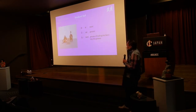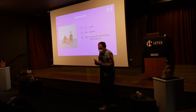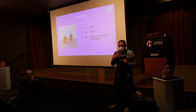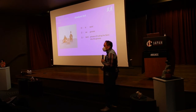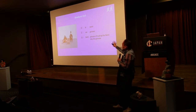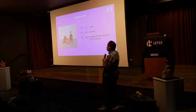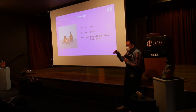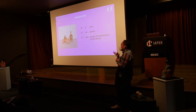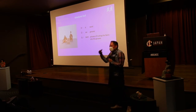So then I'm going to introduce you to a particular technique that's really special to me because my mother has taught me all these years. It's called Kimekomi. Ki, if we look at this, the sinograph means wood, because this is made out of a wood body. Me means grooves, so we tuck the fabric into the grooves. And of course, I gave it away, but komi, the last sinograph, means tucking the fabric into the grooves.